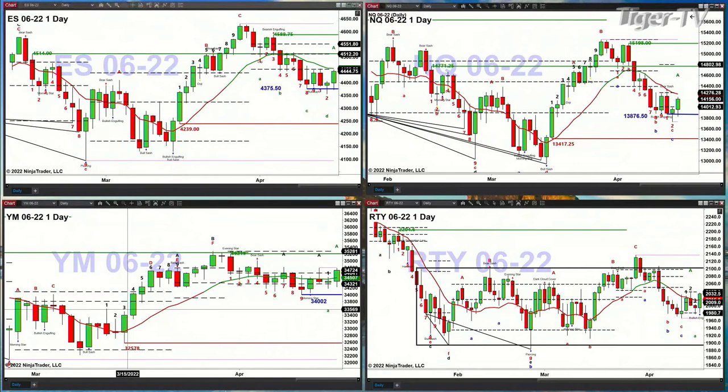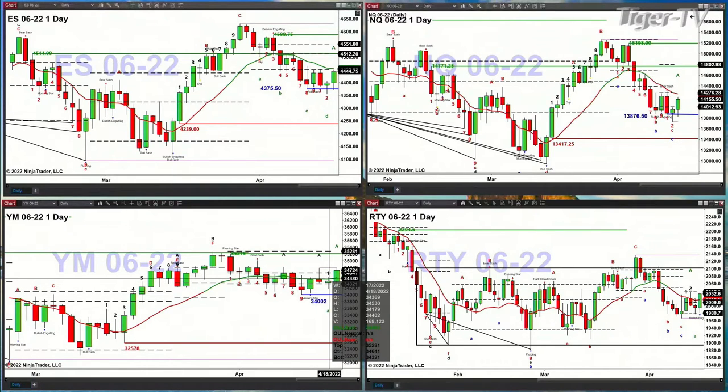In the case of the Dow, it is trading above its green oscillator and change line. So today, if price can close above 34.641, that's going to signal that the Dow wants to make a move to the 35.215 area. So that's what's going on there.